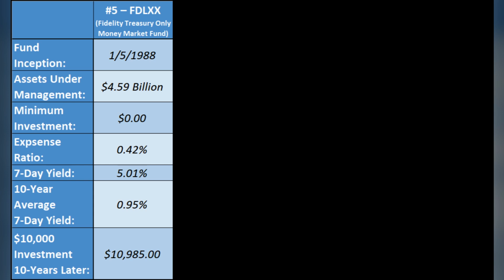This fund has an inception date of January 5th, 1988. It has $4.59 billion in assets under management. We have that $0 minimum investment. It has an expense ratio of 0.42%, a current 7-day yield of 5.01%, the 10-year average 7-day yield for this fund is actually 0.95%, and a $10,000 investment in this fund 10 years ago would have actually accrued $985 in interest.